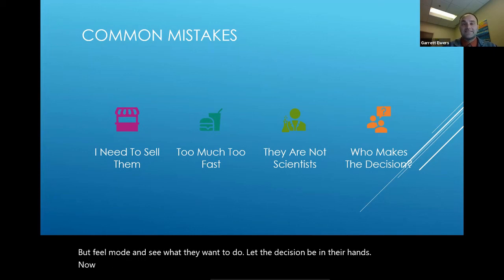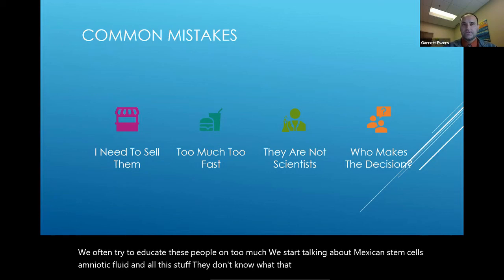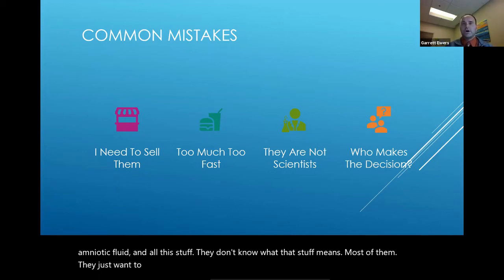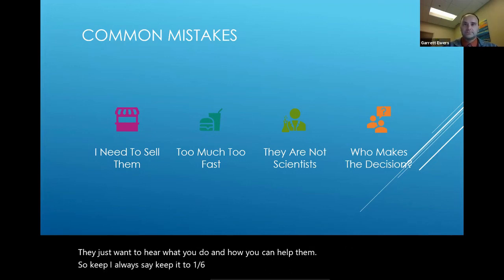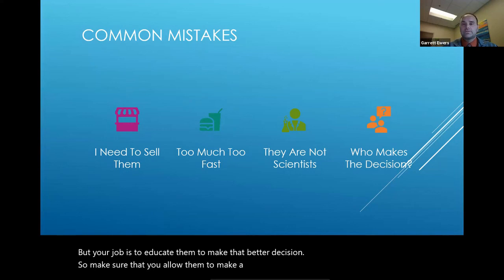Another very common mistake is these people aren't scientists. We often try to educate these people on too much. We start talking about mesenchymal stem cells, amniotic fluid, and all this stuff. They don't know what that stuff means, most of them. They just want to hear what you do and how you can help them. So I always say, keep it to a 6th grade educational level. And then in the end, who makes the decision? It's not you. It's going to be them. But your job is to educate them to make that better decision. So make sure that you allow them to make a decision, but give the recommendations for them.